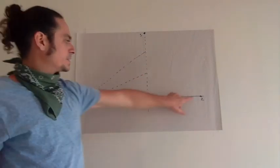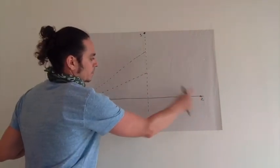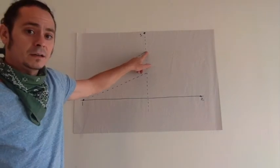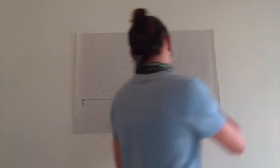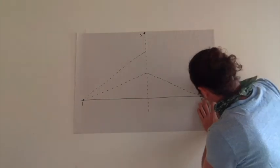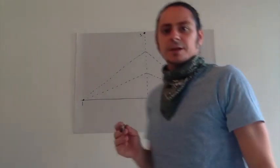And now I'm going to come over to vanishing point 2 and do the same thing, except I'm going to make all my lines meet where I chose from vanishing point 1. Okay, so I'm going to have a line go from here to here, and then from here to here. Okay, so I'm going to do that now. All right, there we go.